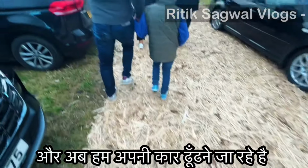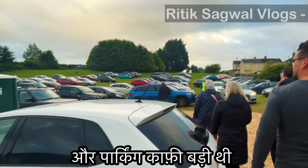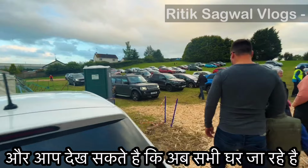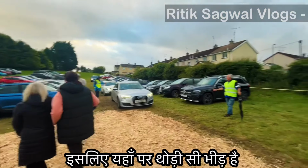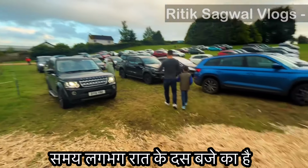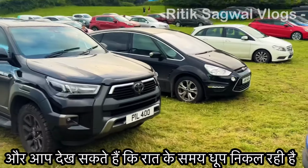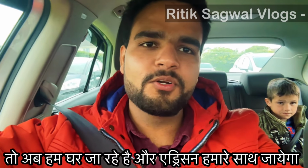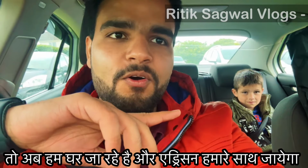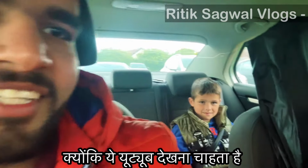And now we are going to find our car because there are too many cars in the parking and the parking was very big. You can see everyone is going home now, so there is a little bit of crowd. The time is around 10 o'clock at night and you can see there is sun shining in the night time. So now we are going home and Addison will go with us. He will not go with his mother because he wants to watch YouTube.